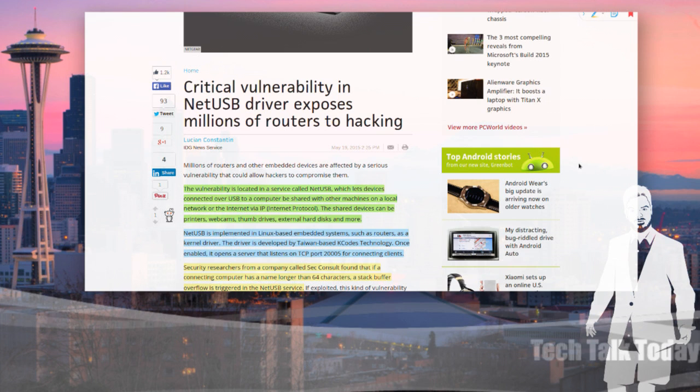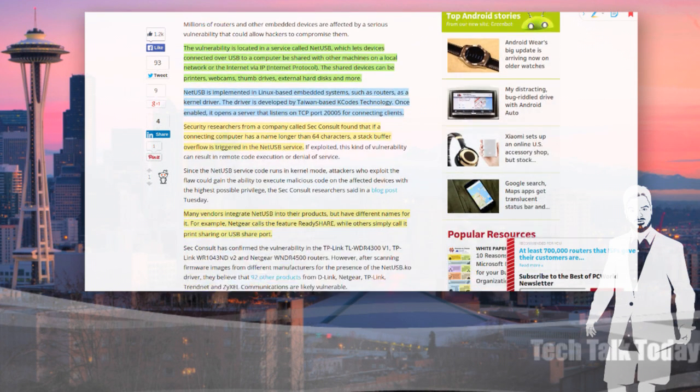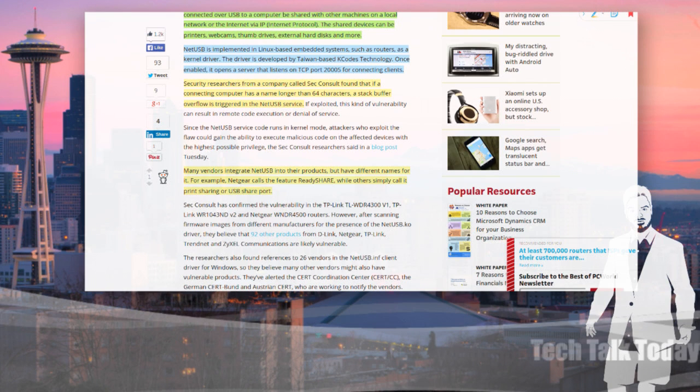NetUSB is actually implemented at the Linux kernel level. It's a driver at the kernel level that's been developed by the Taiwan-based KCodes Technology. Once it's enabled, it opens up a server on the router that listens at TCP port 20005 for listening clients. Security researchers from a company called SEC Consult found that if a connecting computer has a name longer than 64 characters, a stack buffer overflow is triggered in the NetUSB device, and of course you can execute a denial of service attack, etc.